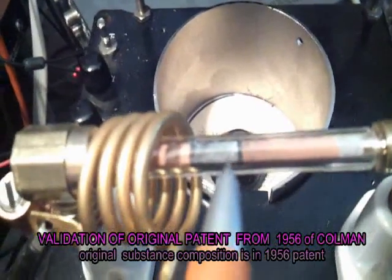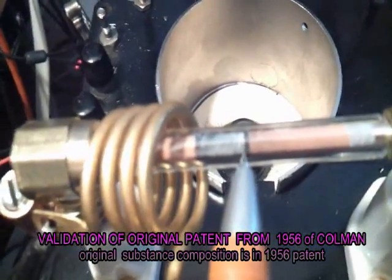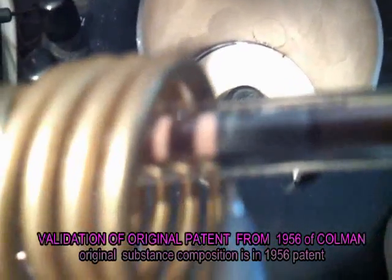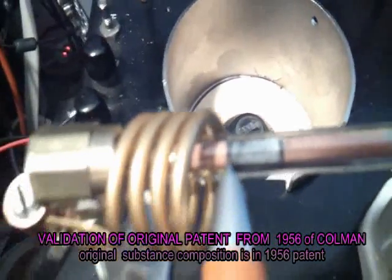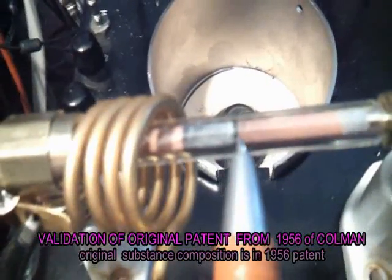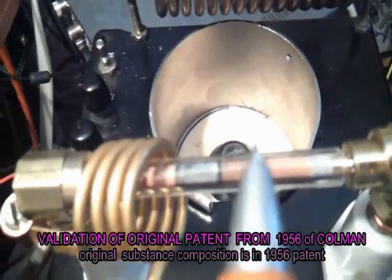I'm not sure if here we have a very thin layer of cobalt and graphite, but then in here we have zinc, and then we have definitely 100% in here the small layer, very small layer. You want to try here? It's out of focus. This camera is cheap. I don't have the money to buy a better one. Okay, this one is cobalt. Now all of the substances in here are not radioactive. You cannot find any radioactivity in here. So with that, I'm validating the original patent from 1956, Colman, as true and working.